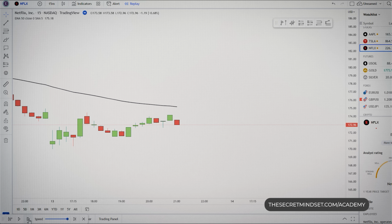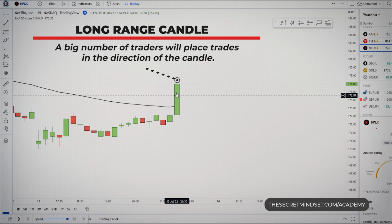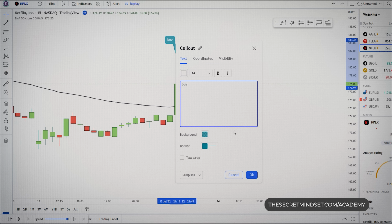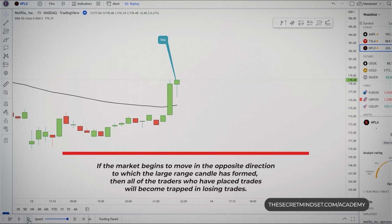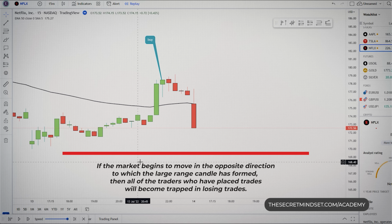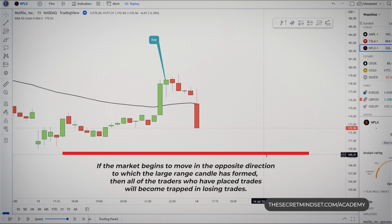There is one event in which you can be sure retail traders will place trades. This event is when the market makes a large move in one direction, a large range candle. These candles always make traders place trades. When you see a large range candle form in the market, a big number of traders will place trades in the direction of the candle. If the market begins to move in the opposite direction to which the large candle has formed, then all of the traders who have placed trades will become trapped in losing positions.